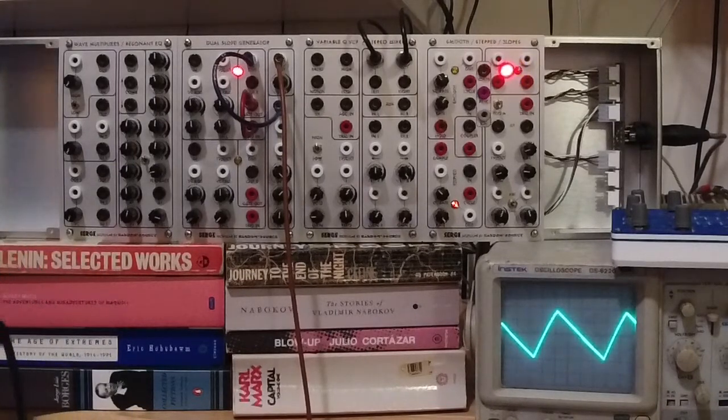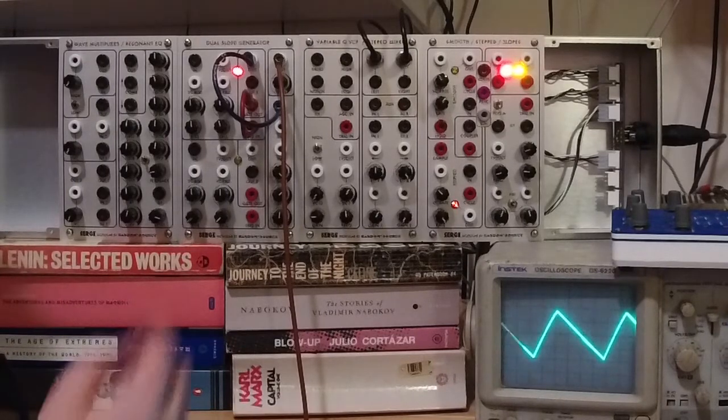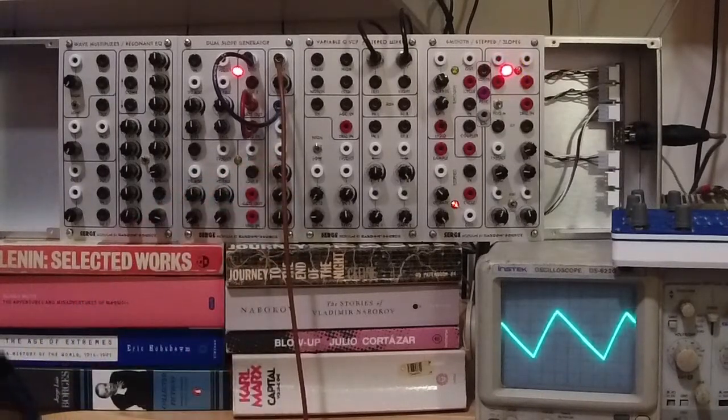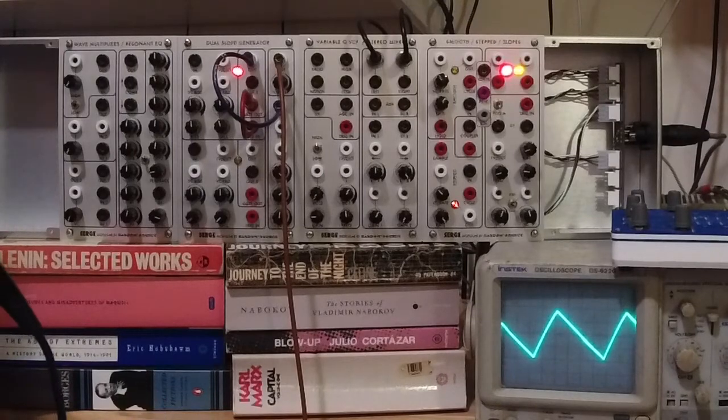Which is pretty crucial. Actually, funny story: Morton Subotnick, when he first designed the Buchla, realized all of a sudden after it had been built that there was no way to do this sort of processing of control voltages, which is pretty important. So it was only with the second Buchla that they had CV processors. It's one of those things that is so simple you kind of think it's dumb, but you realize that you need it in pretty much every situation.